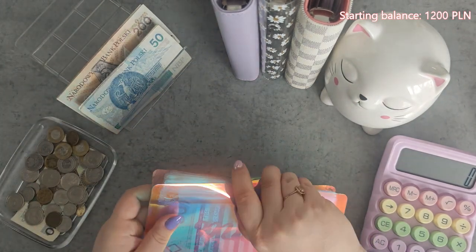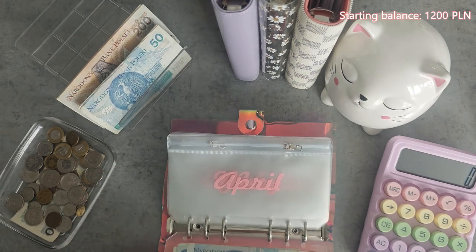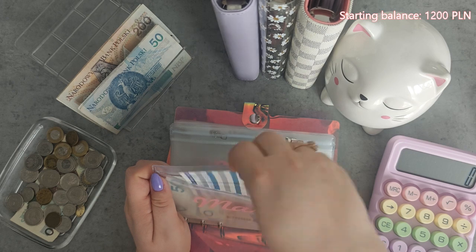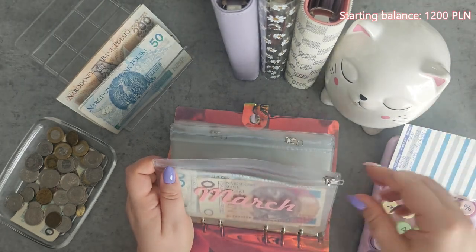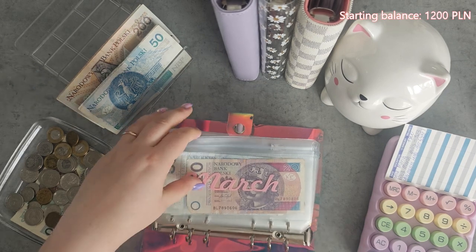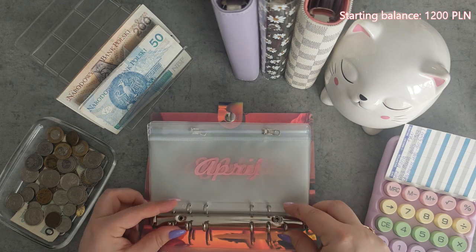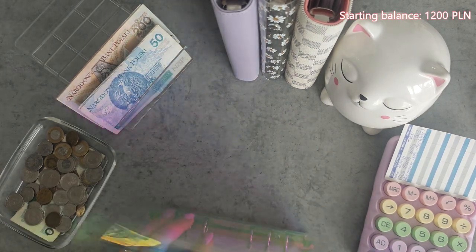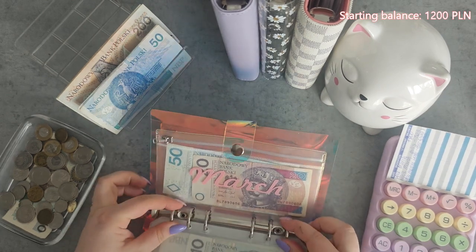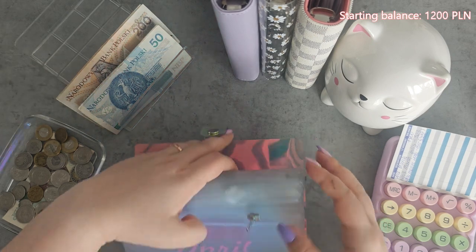So as you guys know, this binder is divided by months. Every single time I finish the month with the expenses and I am not paying any more bills, I will take out the month that is already behind us and move it to the back. This way, if we have any money left over, we can have some additional savings. So this is a saving challenge itself.